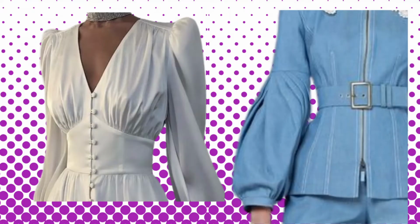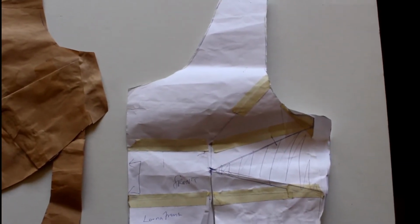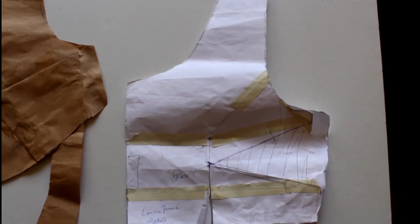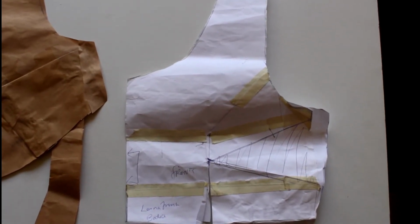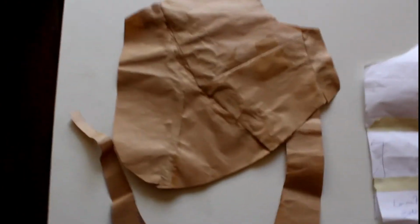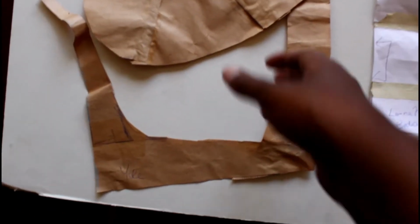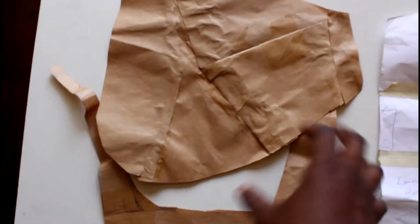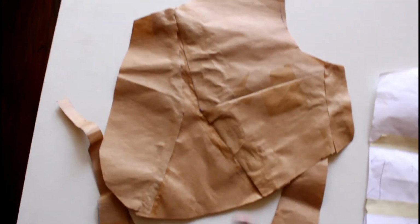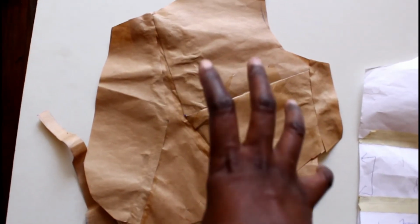So this is the design. So this is the bodice. Part of the process is trying to figure out how I can get that extra fabric gathering effect. So I ended up with this. I had to find a way to separate the yoke, because this is the yoke. I'll show you on the fabric. And then this is the piece that I have added. Not so sure about the shape, but just to give it that allowance on my bust area.